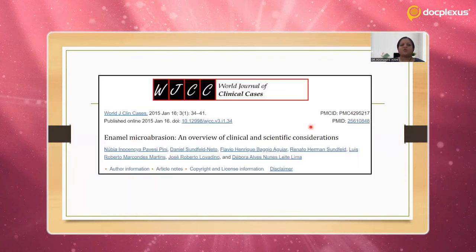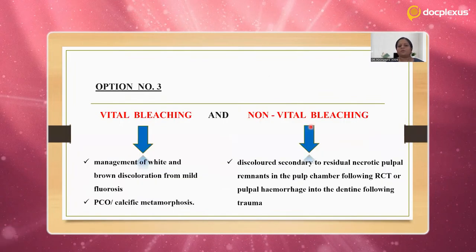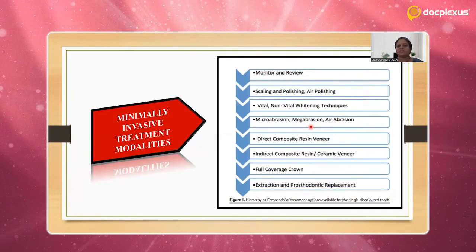So to summarize all the 8 options that we have spoken about, ranging from the least invasive to the most invasive: option number 1 was monitor and review. Option number 2 was scaling and polishing or air polishing. Option number 3 was the vital and non-vital bleaching techniques. As I already mentioned earlier, I would be taking up these techniques at length in separate, consecutive sessions.